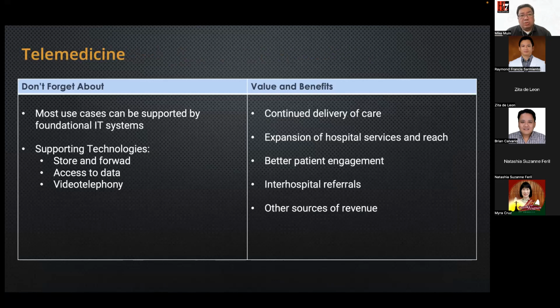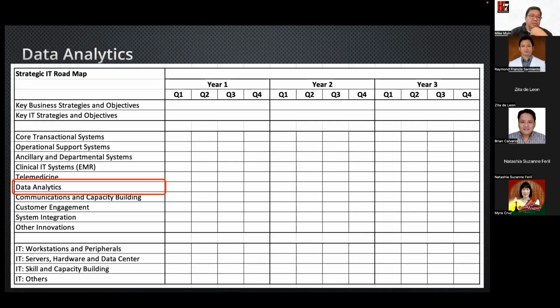So we already know the value and benefit of telemedicine. It allows continued delivery of care, continuity of care sa labas. But on the business side, it's also pretty important because it allows the expansion of hospital services and the reach, better patient engagement, and even inter-hospital referrals. It becomes another source of revenue for the hospital.